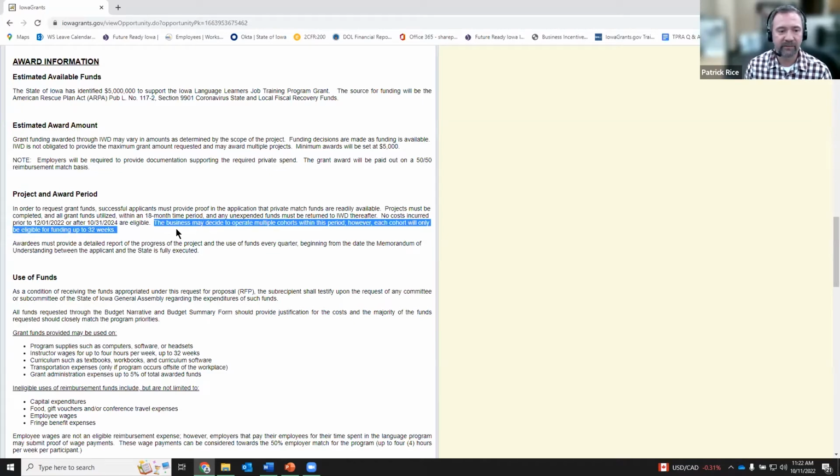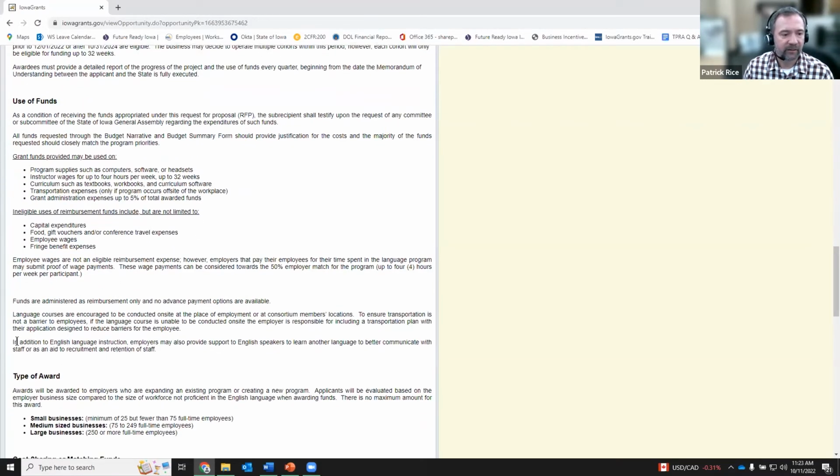So you can operate multiple cohorts within that 18-month period. However, each cohort can only be eligible for funding for up to 32 weeks. As you scroll through, you'll see the eligible use of funds that Sarah highlighted earlier in the presentation, as well as in addition to the English language course requirements. So in addition to providing English language instruction, employers can also provide support to English speakers to learn another language also.